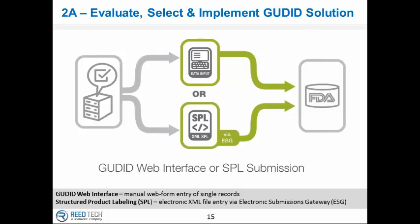The other option is to submit the data electronically, using a form protocol that is XML based and used by the FDA for other product information and submissions to the agency. They have leveraged that particular standard, SPL, that's put out by HL7, and you take the very same data, put it into this particular document and send it to the FDA electronically through the electronic submission gateway.